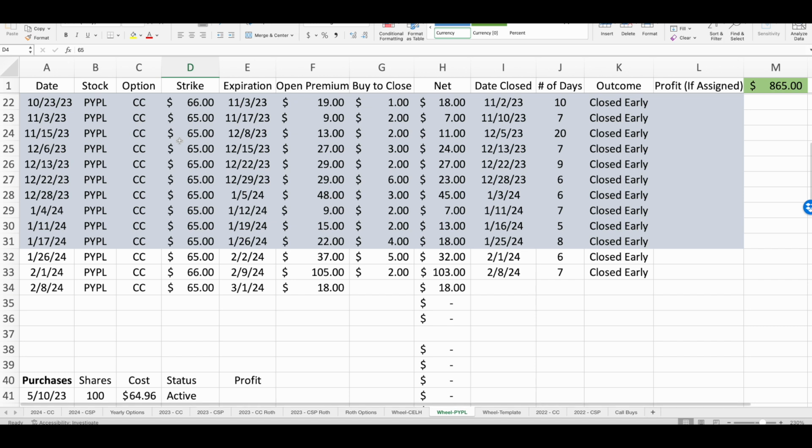Take a look here, guys. I've earned $865 in premium. Not bad. That equates to about a 13% return if we simply just divide the premium by the total amount that I paid for the 100 shares.